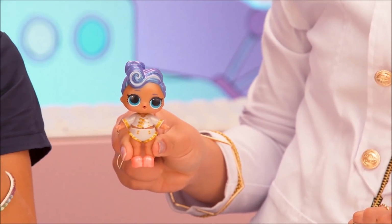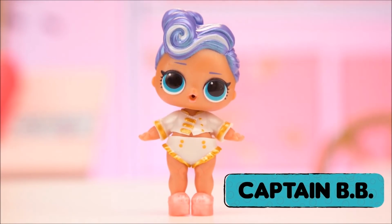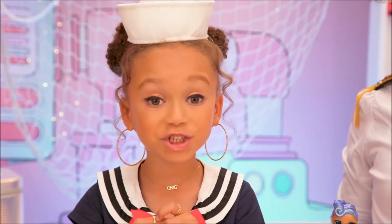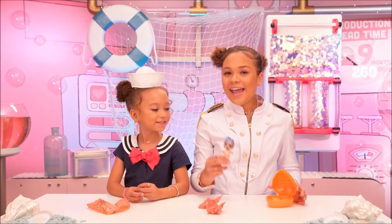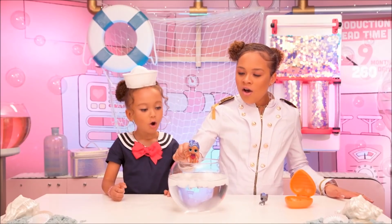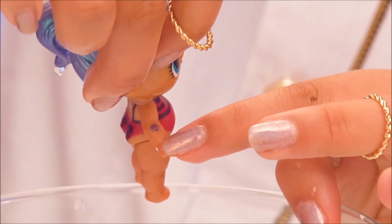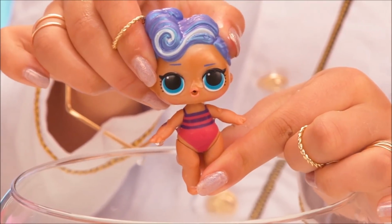Captain BB is ready. Her hair is amazing. I love the chrome blue. She is so cute. And you can use this as a doll stand. Cutie pie. OMG, look at her super cute tattoos and her super cute sailor swimsuit.